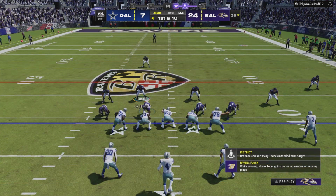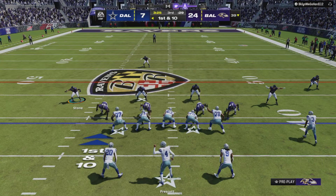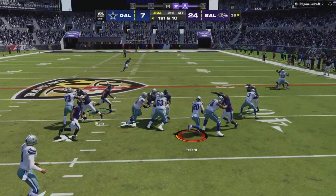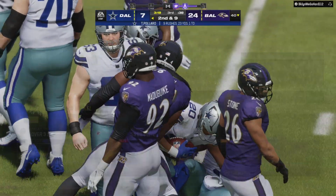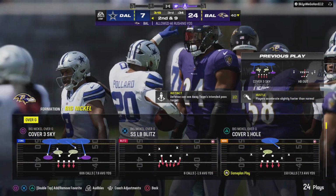About set for this next drive by the Cowboys offense. They'll go with Pollard here on 1st down. Nowhere to go that time. He maybe got a yard up to the 40. Another modest gain there on that one.